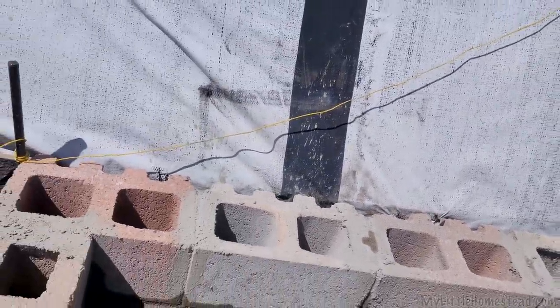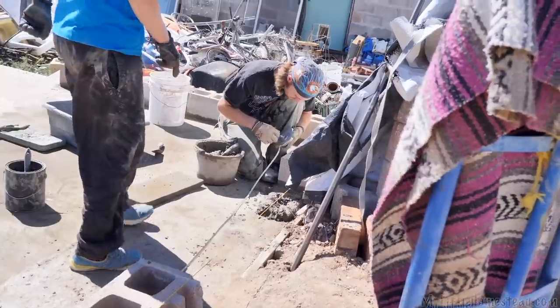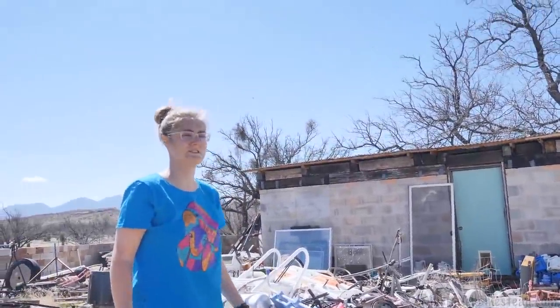Yay! We're putting a door right here too, right guys? Yep. Door. Door. So we always have an out and an in.